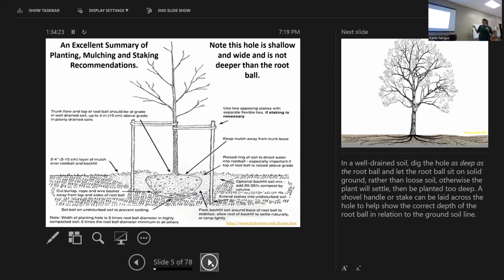Make sure you don't plant your tree too deep. If it does have burlap, rope, and a wire basket on it, take it off. You cannot leave a wire basket on a tree and expect it to live.